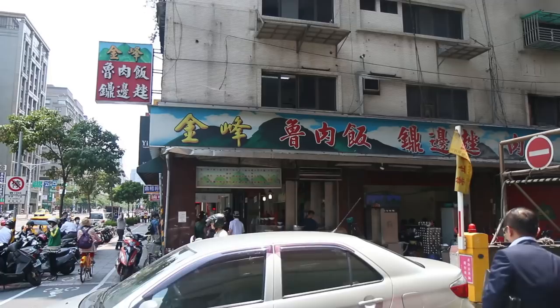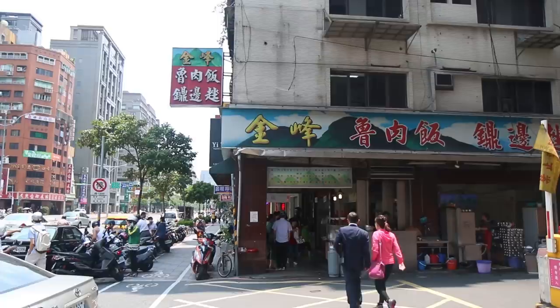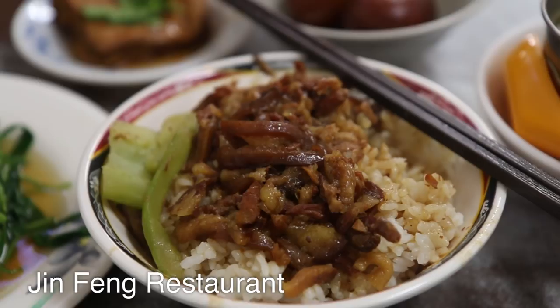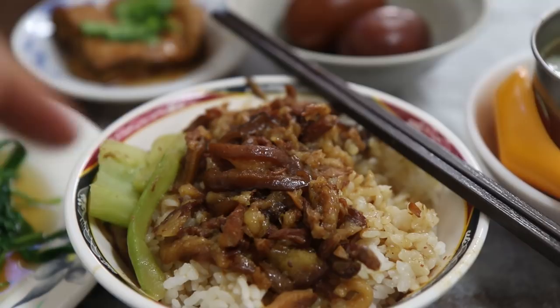But I think we're gonna make a full video about this restaurant because it's such a well-known restaurant. And I'm just gonna show you a quick overview of the food. And here's the food we're gonna eat. This is the most famous dish here called Lu Ro Fun, which is the braised pork and rice, which is like one of the Taiwanese national dishes. And it is really good, I already tasted it. But also got some vegetable here and some eggs and tofu.